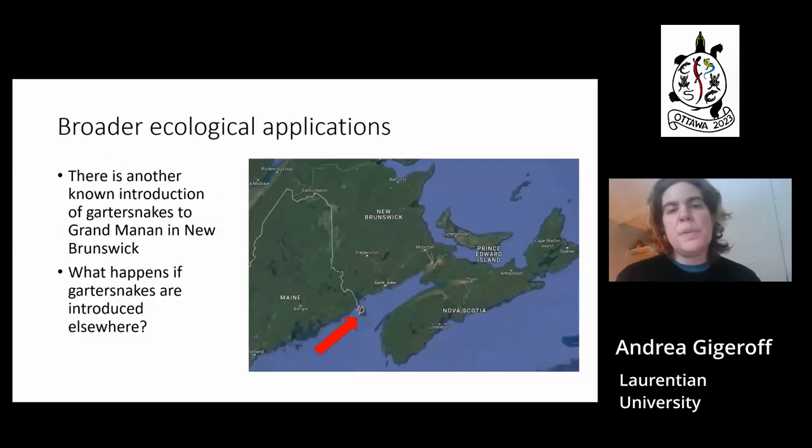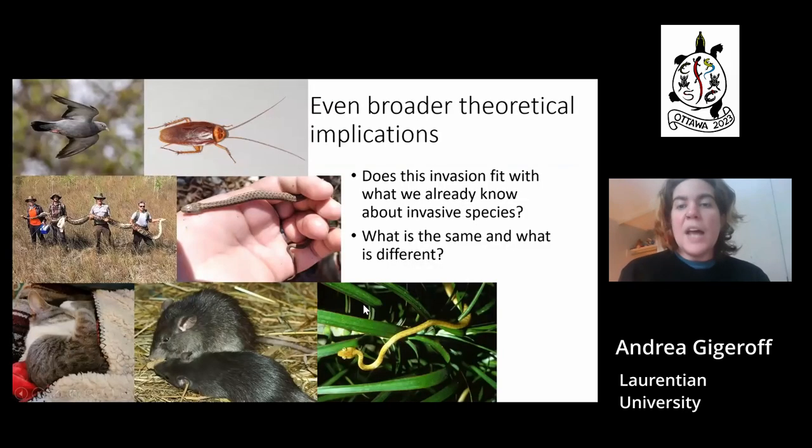Broader ecological applications: what are the implications of garter snakes being introduced somewhere else? We know that there is another introduction of garter snakes in Grand Manan, which is a little island off the coast of New Brunswick. And maybe, who knows? Things get introduced to places all the time. What are the consequences if garter snakes are introduced elsewhere, and what might be the consequences for the ecosystem on Grand Manan?